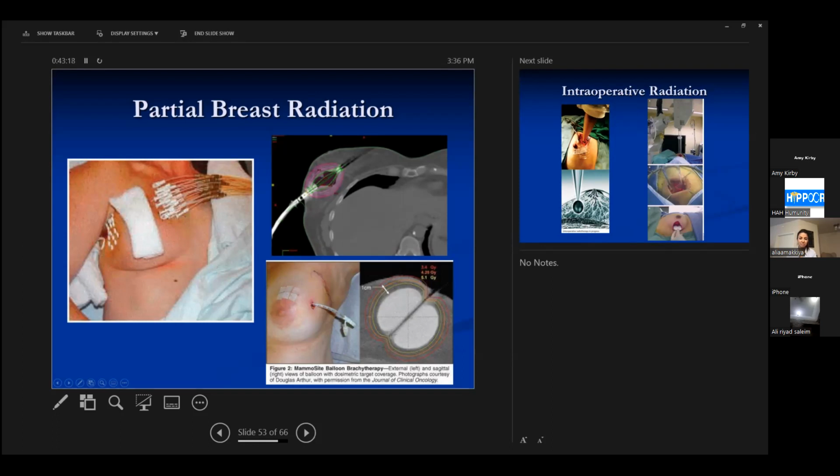And then I found women get really bad persistent seromas afterwards. So I have not been a fan of these balloon catheters. Probably the most common way that they're giving it now is just external beam. They can do a partial breast radiation where they're just radiating the area of the lumpectomy externally.